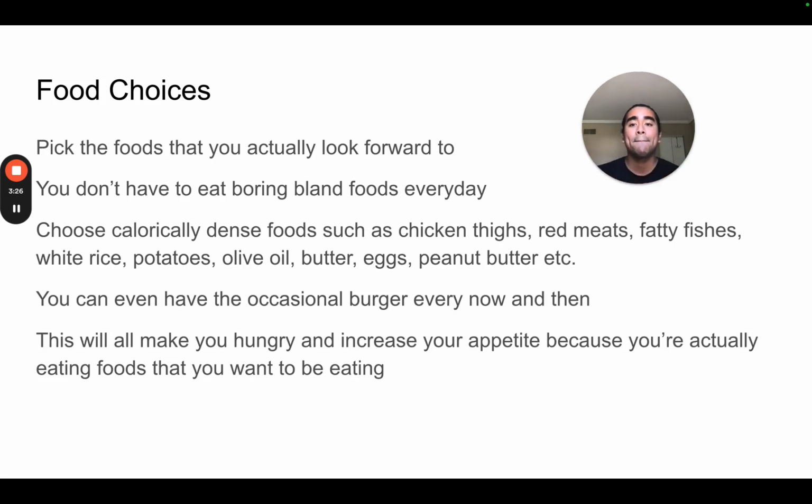You can also have the occasional burger every now and then, or the occasional cheat meal every now and then. You just want to be careful not to overdo it, because you want to make sure that you're still in between that 300 to 500 calorie surplus from your maintenance sweet spot, and not like 1,000 calories over or 2,000 calories over, because by that point you're going to get into dirty bulking territory, and essentially you don't want to gain excess fat that you don't really need, right?